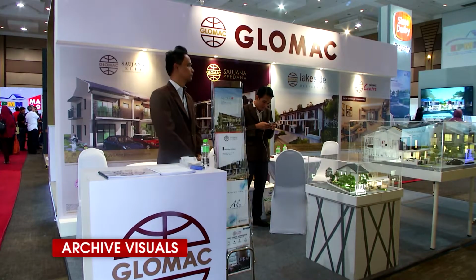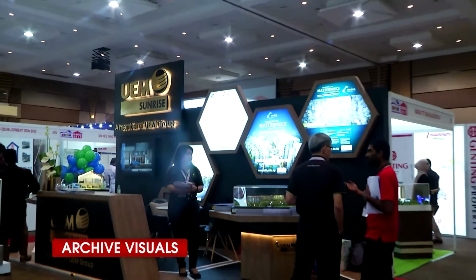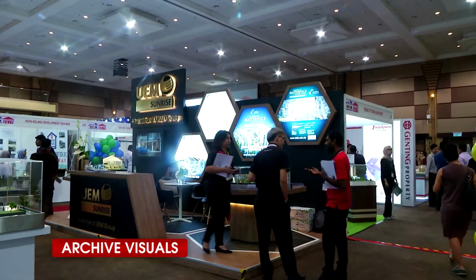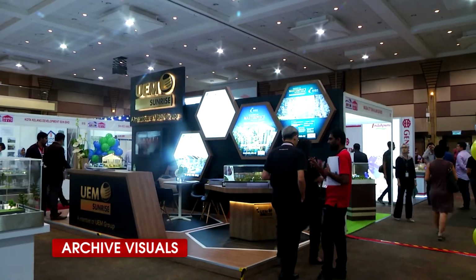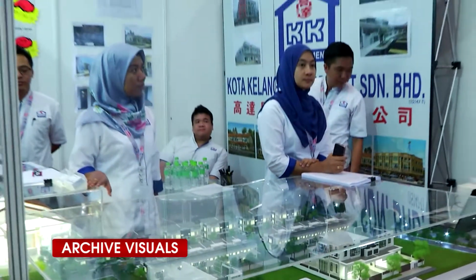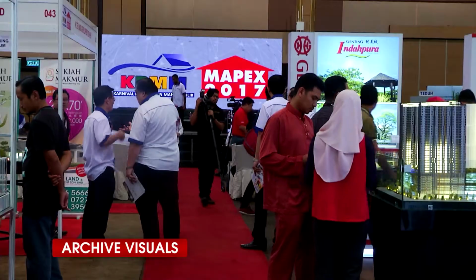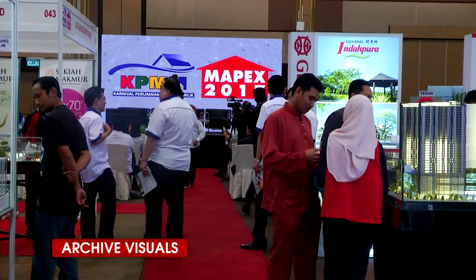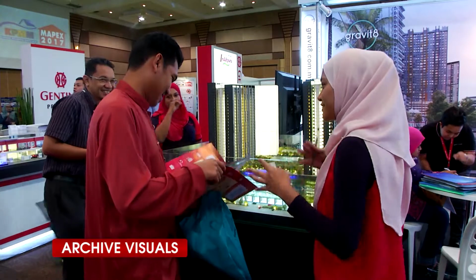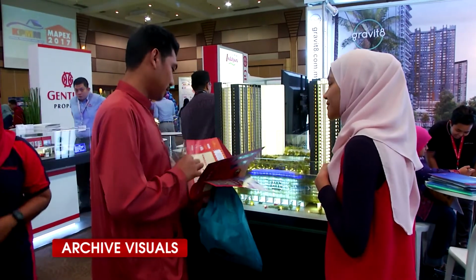HBA has also suggested that the Ministry of Housing come up with a home ownership education program. This is to raise the financial literacy among consumers in order to fully understand the intricacies of buying property. This includes pre-purchase education, such as undertaking the process of budgeting to buy a house, coming up with the initial deposit, and understanding the types of loans that are in the market.